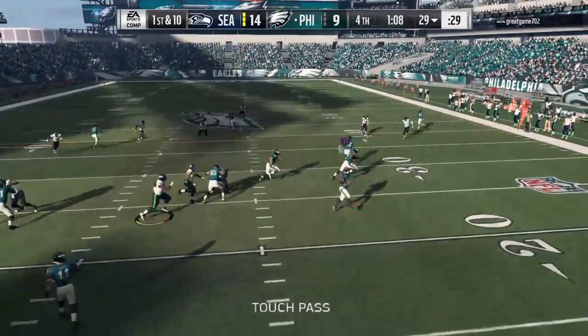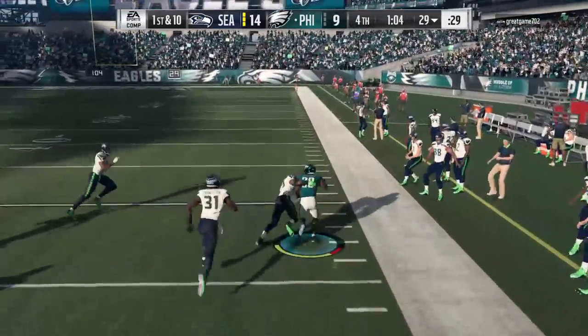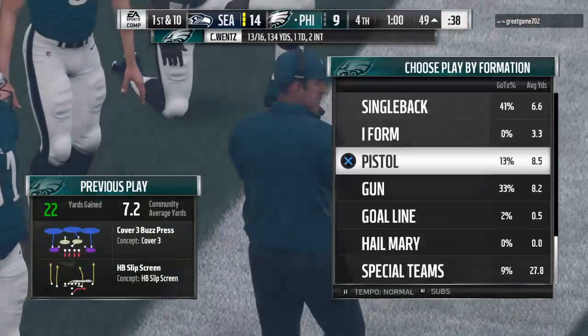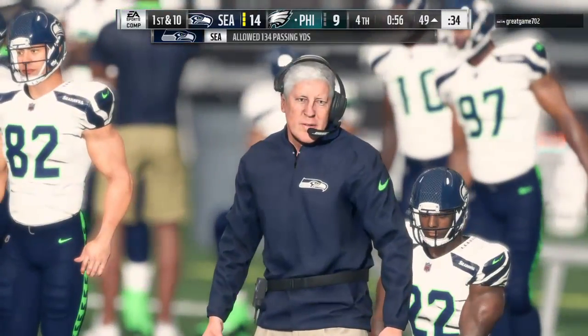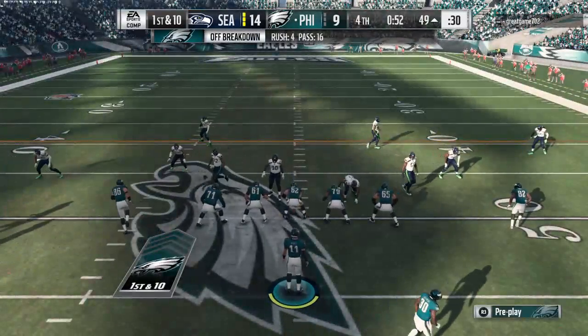Back to throw. Now they go screen. It's complete. Space to maneuver at the 40. And he'll be taken down, but not before he gets into enemy territory. A good pickup there at 22. Now you're right on the edge of field goal range. You've still got time, but get up to the line of scrimmage and get set.